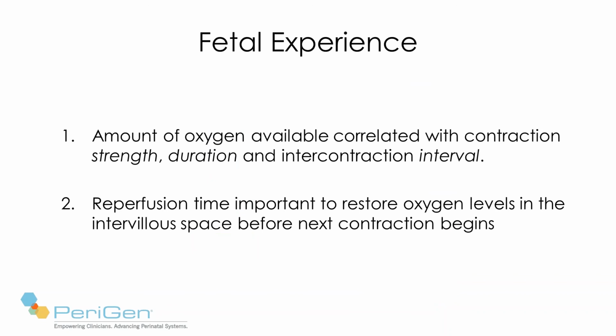So when we are considering the effect of contractions, it is important to consider that oxygen available to the baby correlates with contraction strength: higher contraction pressures, less blood flow. With the duration of the contraction: longer contractions, and that impediment lasts longer. And the interval, because that's when the baby can recover. So reperfusion time is very important to restore oxygen levels in the intervillous space before the next contraction begins.